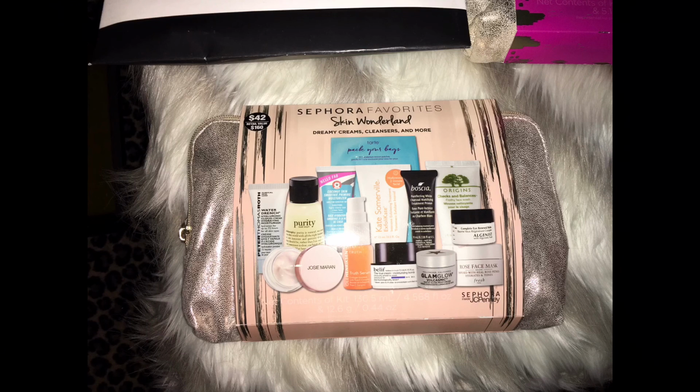Ole Henriksen. Sorry, I don't even know how to pronounce some of these. That is a Truth Serum. The Origins Checks and Balances Frothy Face Wash. Peter Thomas Roth Water Drenched Hyaluronic Cloud Cream. Philosophy Purity Made Simple 3-in-1 Cleanser. And Tarte Pack Your Bags 911 Under Eye Rescue Patches. That was a lot to read off, but I am super excited to try out all of that. I love trying out new products.